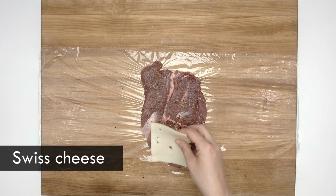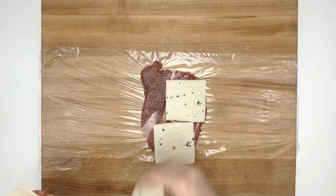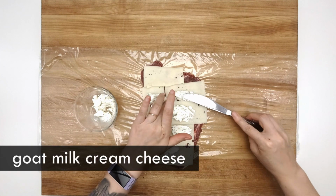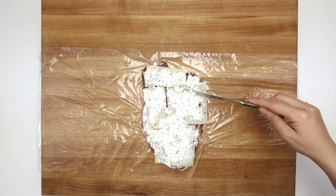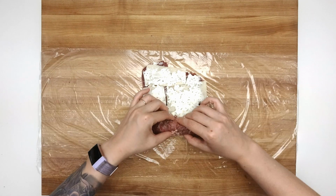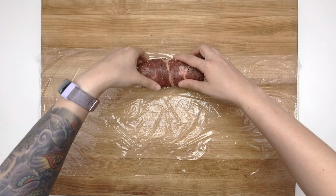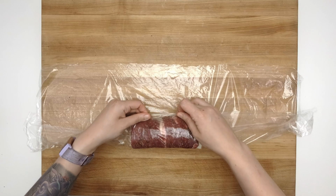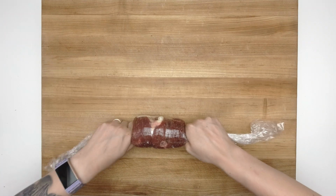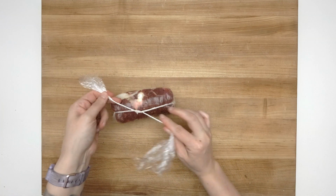To keep within the Alpine theme, I'm using Swiss cheese as well as goat's milk cream cheese, so I was still able to get that goaty flavor. Both the lamb and the goat's milk cream cheese are from a local farm where their livestock are raised on pastures, so I'm sure this is going to taste amazing. I'm rolling this up tight and wrapping it in plastic, making sure to squeeze out all the air. I'm tying it up and letting it cool in the refrigerator so it holds its shape during the breading process.